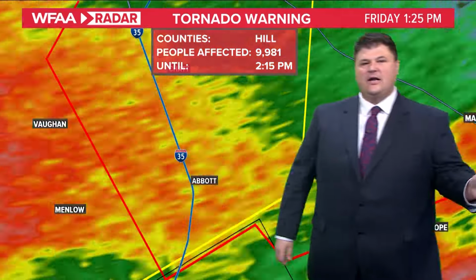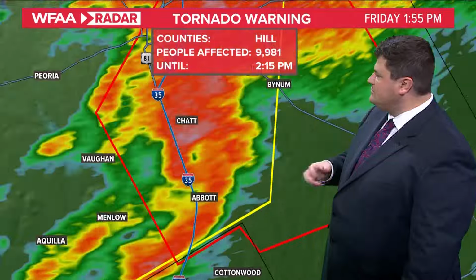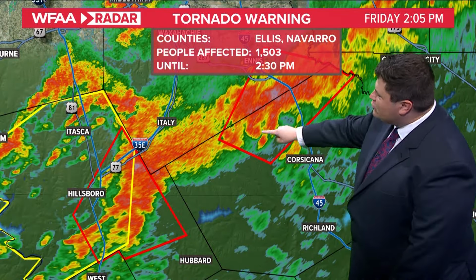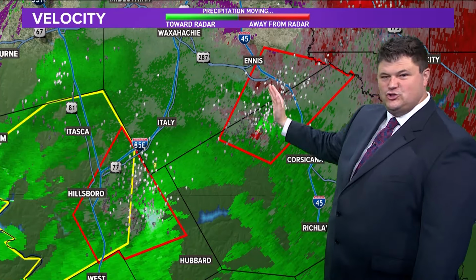So you remember we were talking, and Marielle was talking about that. This is the area where that rotation crossed I-35. We're seeing reports of overturned 18-wheelers here on I-35 near Abbott. So we've already had confirmation that we have a tornado doing damage in this area. That is just in addition to that. If we take a look now, we can zoom out a little bit more and show you the 2 areas of rotation that we're most concerned with, one in Hill County, one in Navarro County right now, but man, it's starting to take a little bit of a jog.